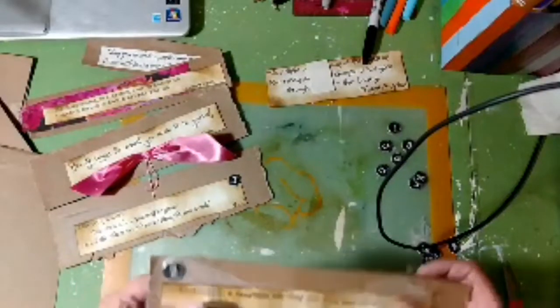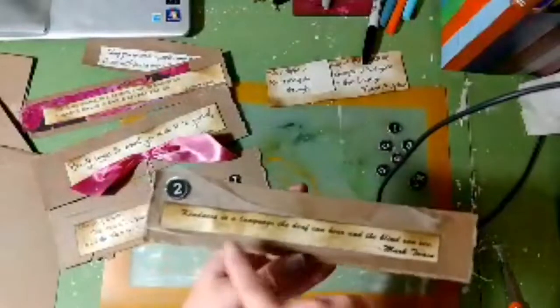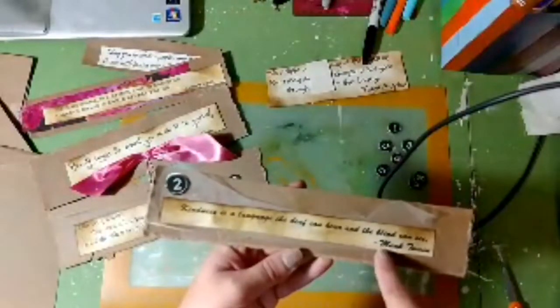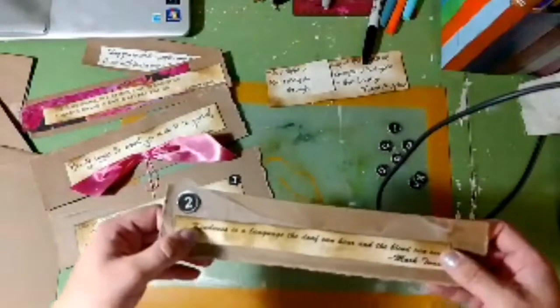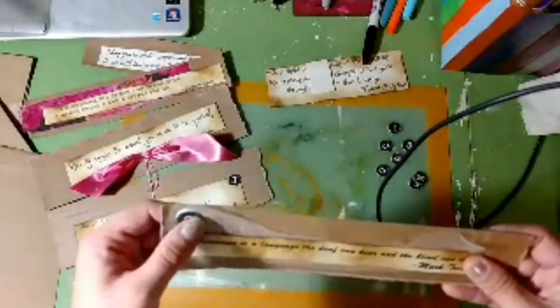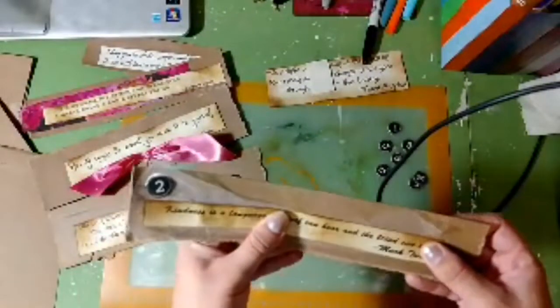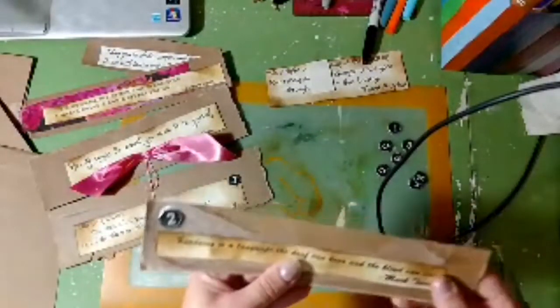Because these are longer quotes, when I typed them out, I made it so that some of them were longer. So I can put it at the bottom of a page or going along the side. I can trim this if I need to too, or I can make belly bands with them. I figured I could use them for tuck spots, but also if I just wanted to embellish something.